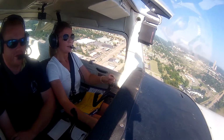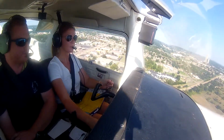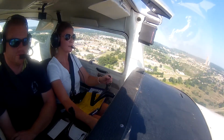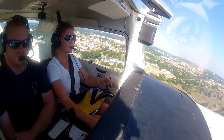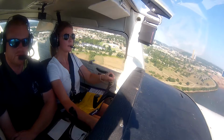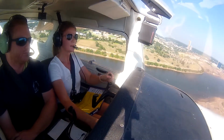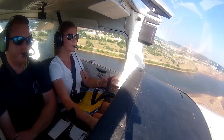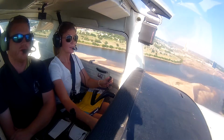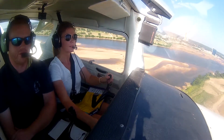Holding it back. Looking to hold that 65. Cirrus 16, Lima X-ray, Riverside Tower, runway 19 right, clear to land. Clear to not land, 19 right, 6 Lima X-ray. Eventually all these movements will become easy and smooth and smaller and smaller. Alright, look at that. We got a nice position right there on the first runway.